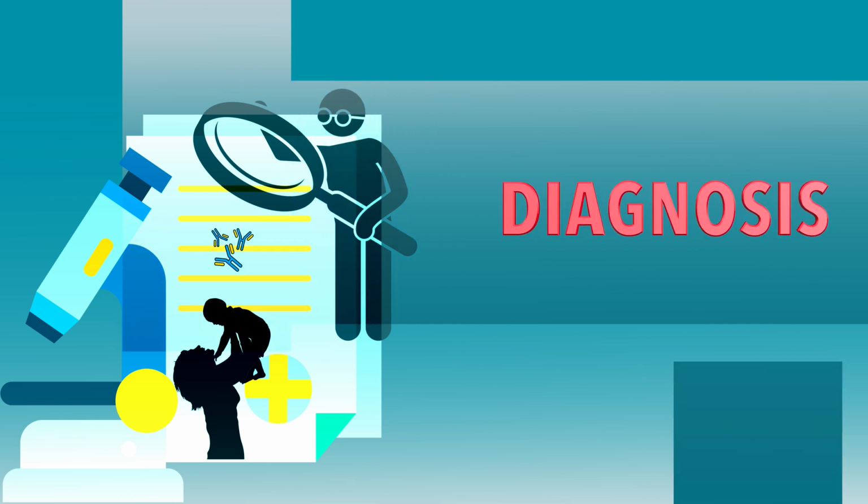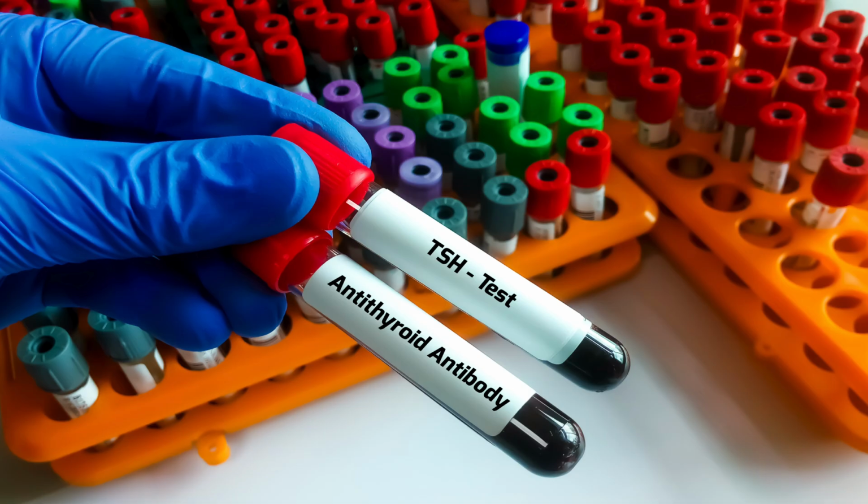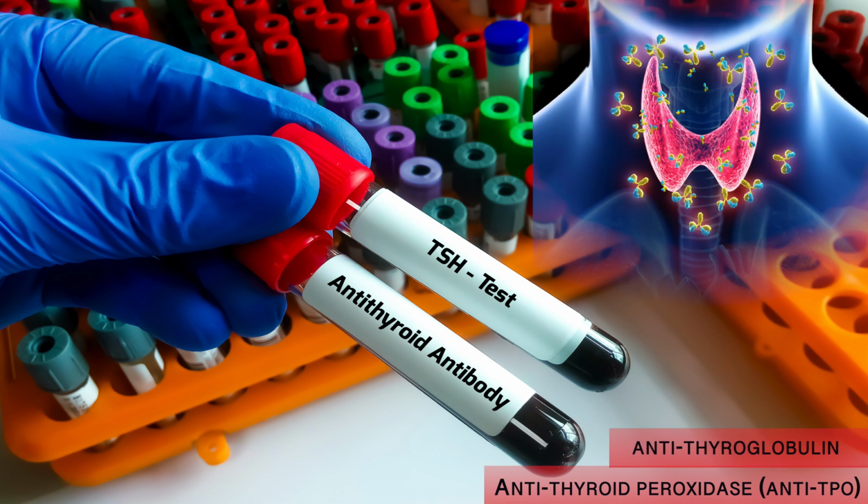Diagnosing postpartum thyroiditis can be a bit tricky because its symptoms often mimic those of regular post-delivery changes or stress. However, doctors can conduct blood tests to measure thyroid hormone levels like T3, T4 and TSH, and also detect the presence of specific antibodies against the thyroid gland, which indicate postpartum thyroiditis.